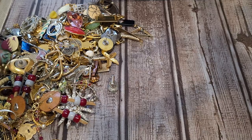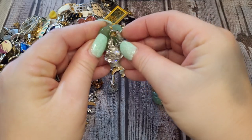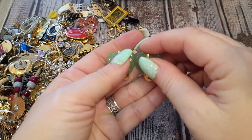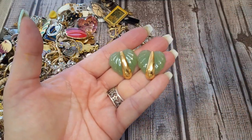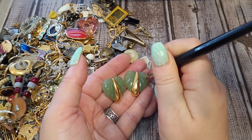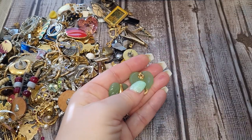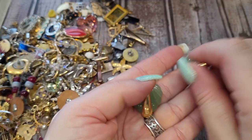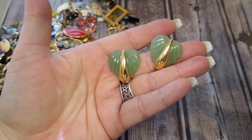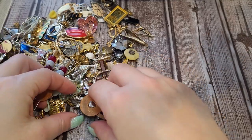Let's see. These ones are really cool. They feel like plastic to me. They might look like jade, but they're looking like plastic to me and feel like plastic. So I think the camera is deceiving. Yes, I am absolutely correct. These are plastic, green plastic that really looks like jade. They're beautiful nonetheless. Okay, what else? This one's kind of jumping at me.